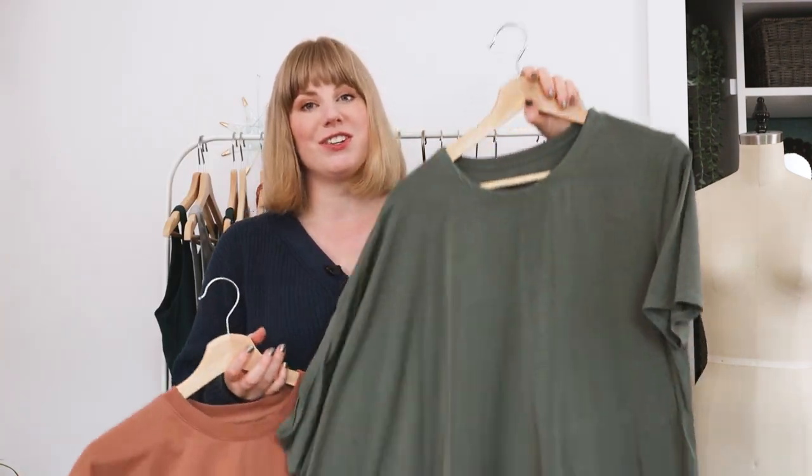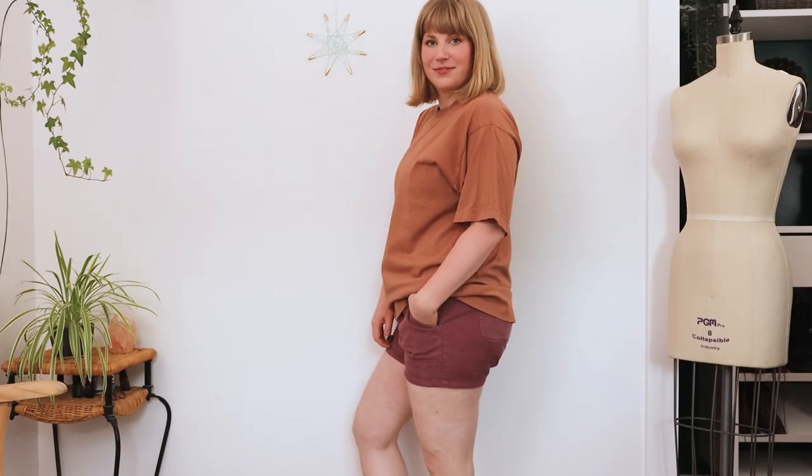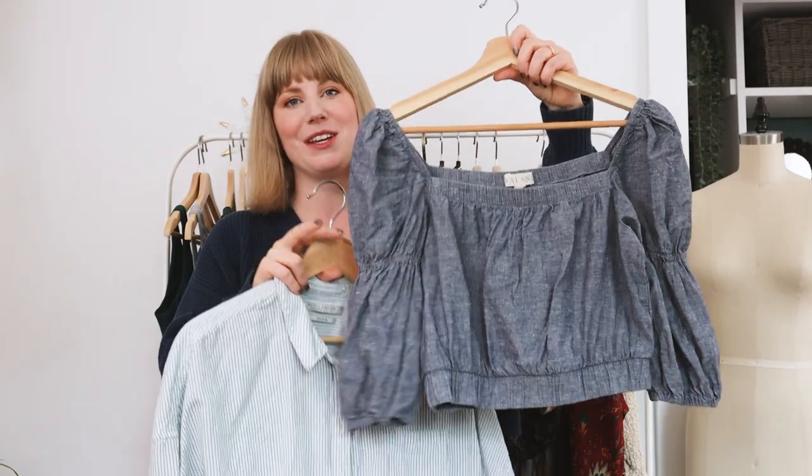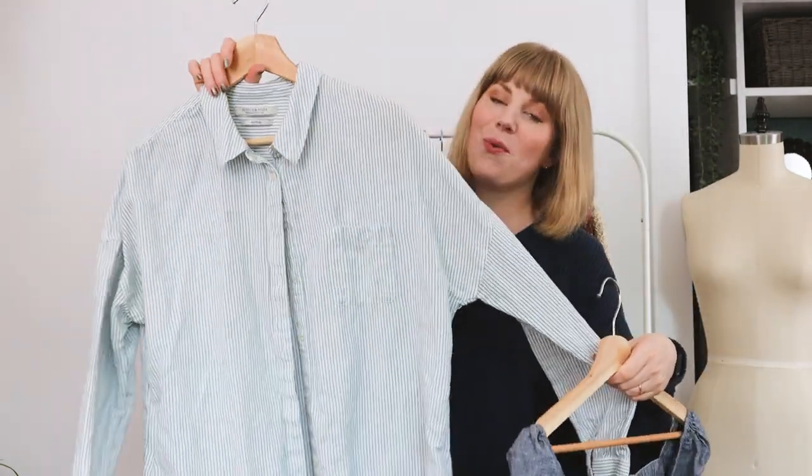So then moving on to t-shirts, I have this long drapey green t-shirt and this oversized, boxy, really washed out red t-shirt. And I've also got my Anne Mulair Zero Waste Crop Tee. And finally, two more tops: this hemp puff sleeve crop top, it's so cute, and this classic white linen button up, which is both nice and cool on its own and also great for layering.